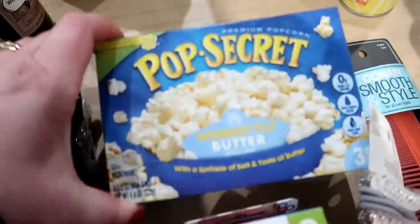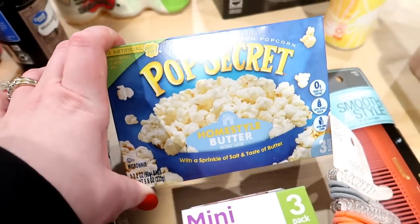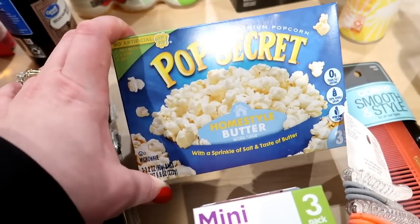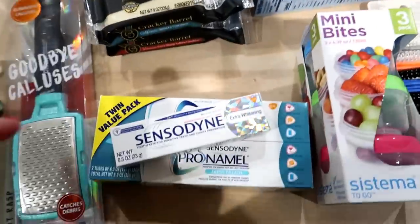I got some popcorn. This is my favorite type of microwave popcorn, the Pop Secret Homestyle Butter. It really does taste like real butter, so I would recommend that if you're looking for a good microwave popcorn.